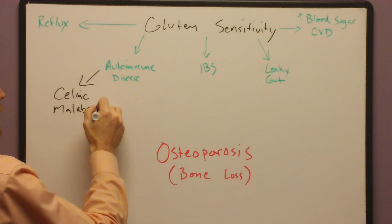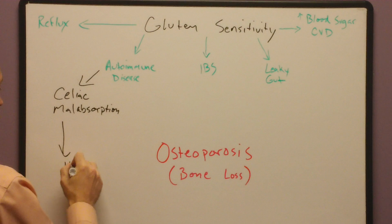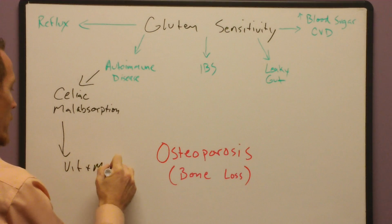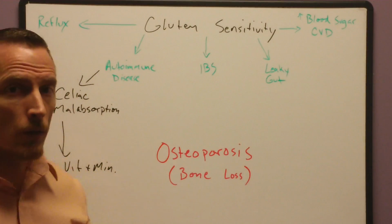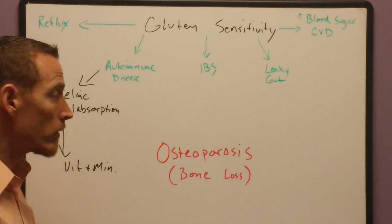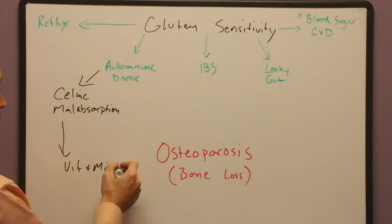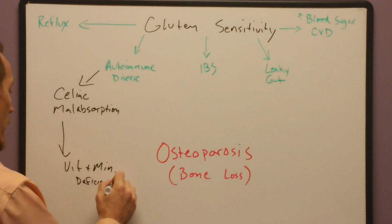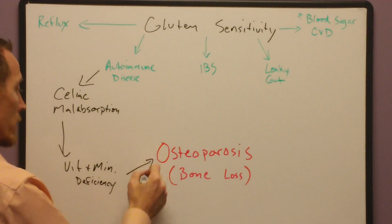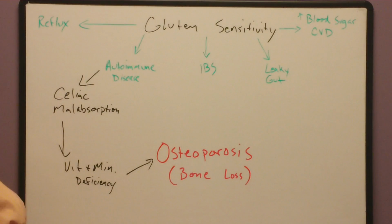And that malabsorption is a major cause of vitamin and mineral loss. And so, for example, we might see things like calcium deficiency, iron deficiency, vitamin B12, magnesium deficiency. And all of those nutrients, vitamins and minerals, are necessary to basically help the body build adequate, healthy bone. So this is the most commonly discussed pathway.